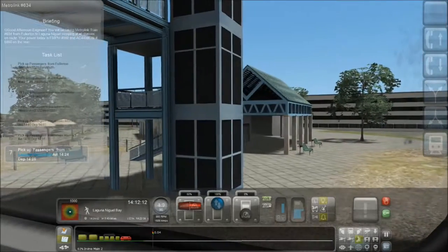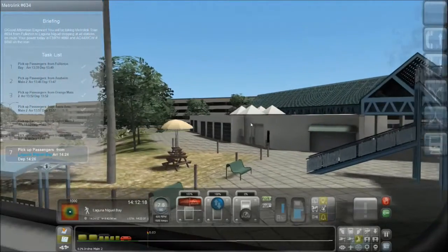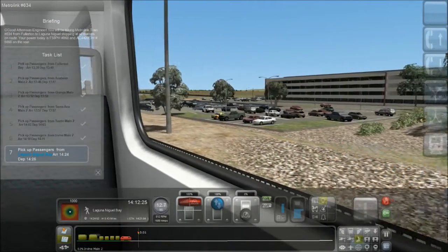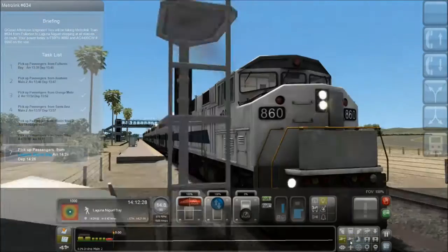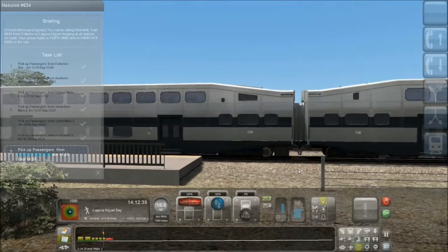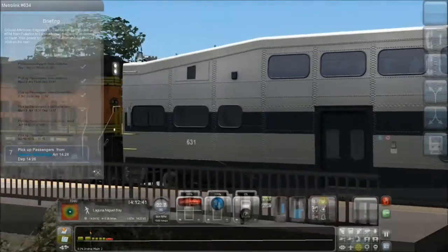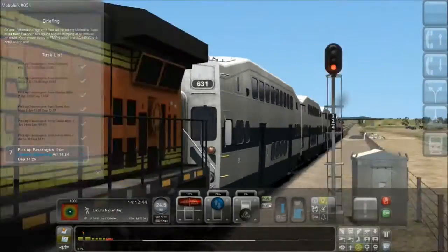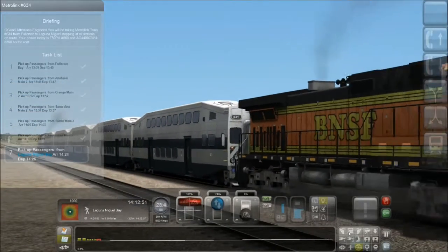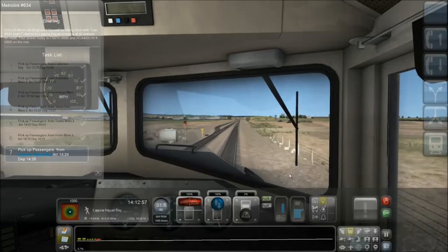Now we got 10 minutes to get from... Alright, let's put her up to full so we can get some speed going. Yeah, still not accelerating as fast as I wanted it to, because the cab car is disabled. I'm going to go back and edit the cab car so it actually runs and just the BNSF locomotive doesn't work. Actually, I'll leave the cab car broken while the Dash 9 is running so you can hear the Dash 9. That'll probably give it a big power boost.